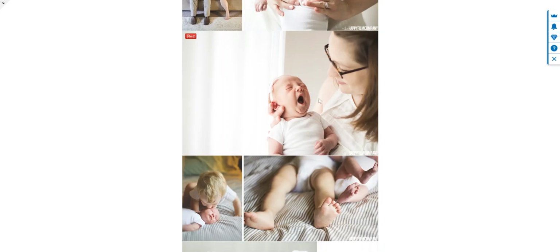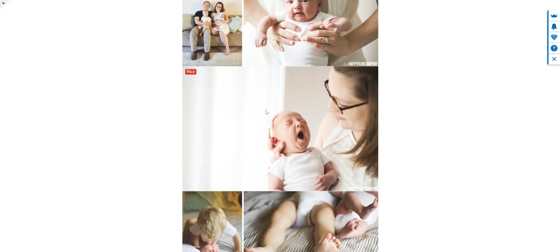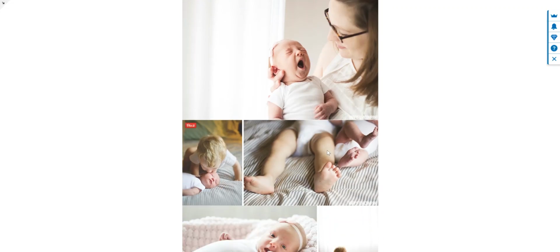This same location, right by a big window, you look at this beautiful creamy bright light coming through, but because we're no longer shooting with the window to our side, we're shooting with it more in front of the camera, you get a very even look of light. There's not as much fall off.